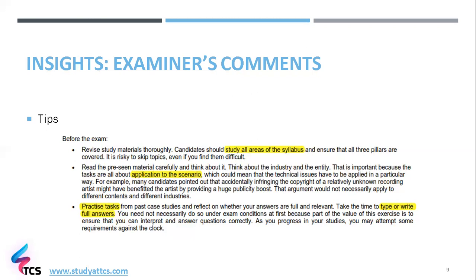So it's of utmost importance that you go through 5 exam standard mock exams, and just going through the questions and the suggested answers won't help you. You need to practice writing or providing answers to these questions. You need to attempt 5 mock exams at least. And the examiner is asking you to take time to type or write full answers. So that's exactly what I told you right now. You need to practice 5 mock exams, or else you would find it hard to provide proper answers at the real exam. So that's what you are supposed to do before the exam.